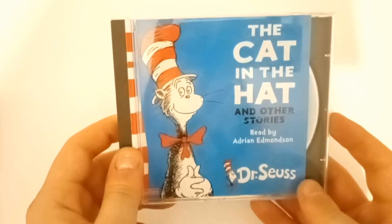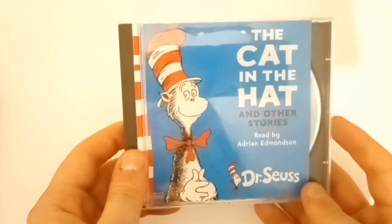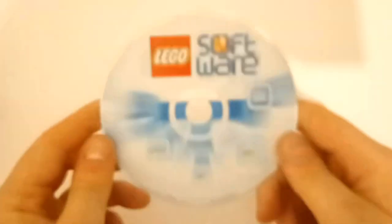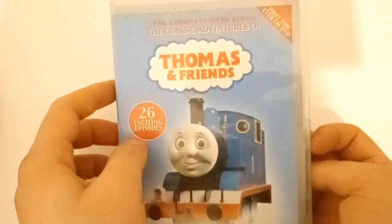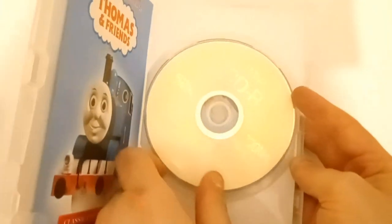The Cat in the Hat, read by Adrian Edmondson. I don't know why I own this. Lego Software, it's a demo CD. I have no idea what this is for. The complete fifth series of Thomas and Friends. Also, it has the disc. Yay! And it has another random disc.